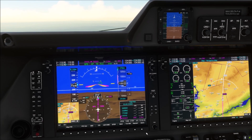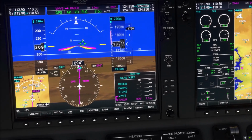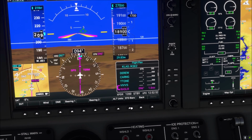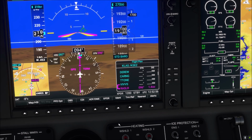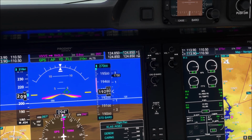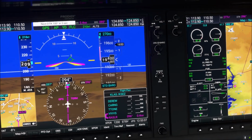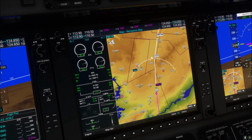Okay, so 18,000, so we can go to standard baro, and to do that on the Garmin 1000 you go to PFD options and then standard baro, and then that's changed there. Okay. So we're climbing at 1750, and the outside air temperature is now -8, so yeah, it's going to improve.